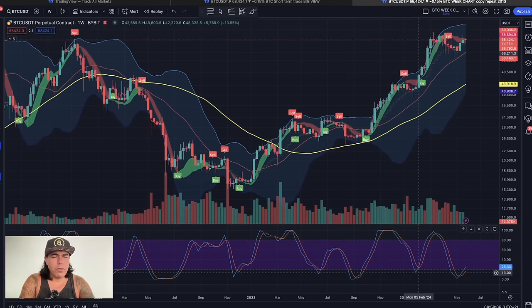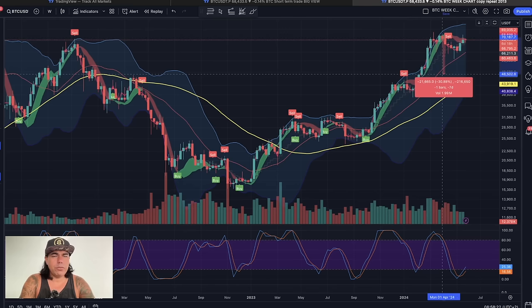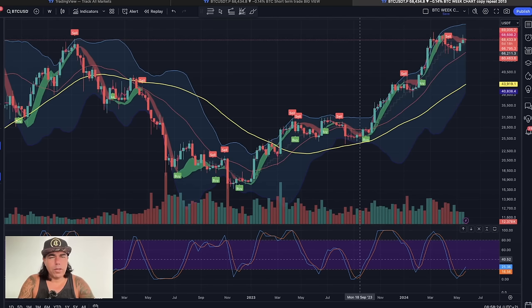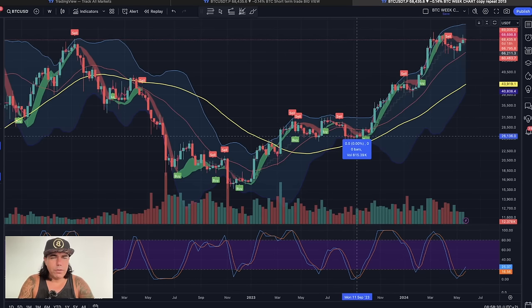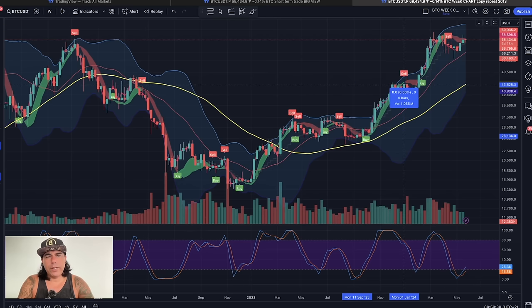Now the time before that was over here. What happened with Bitcoin? At that moment, Bitcoin price was over there. We went up 60%. 60% move, okay? Now, that's the first one. Then we go to the time before that. It was over here. A bullish cross. There, we were at this level over here. We went up all the way to the top over there. Bam. 66%.